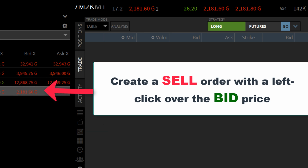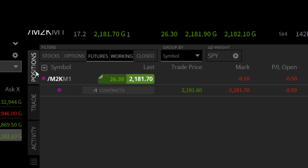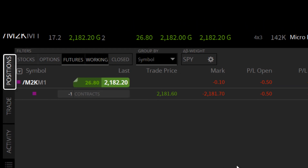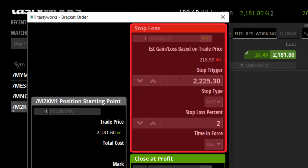I click the left mouse button, it creates a sell order. I review it, get my confirmation, and I look on the position screen. I'm $3 down, and now to the fun part. I'm going to enter a bracket order. Bracket orders have 3 parts: the trade, the stop, and the profit. First, I'm going to do the stop loss.